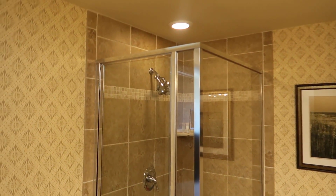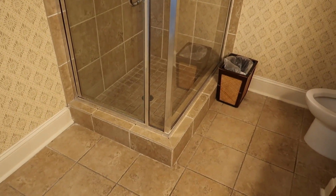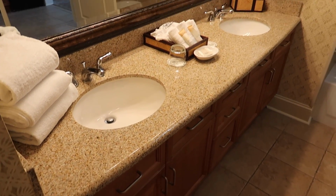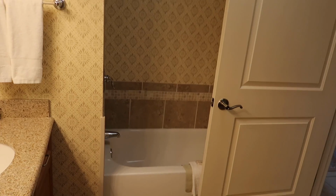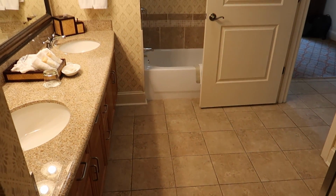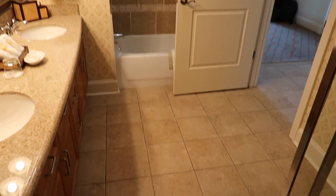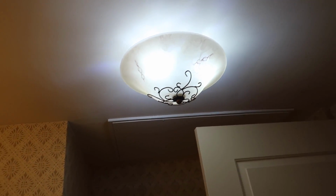Full-size shower. 2 heads on the shower. 2 heads are better than one. Toilet, of course. Dual sinks. Huge mirror. And a tub over here. You can see that is a good size bathroom. My goodness. You could dance in here, it's so big. And the lighting's acceptable too.